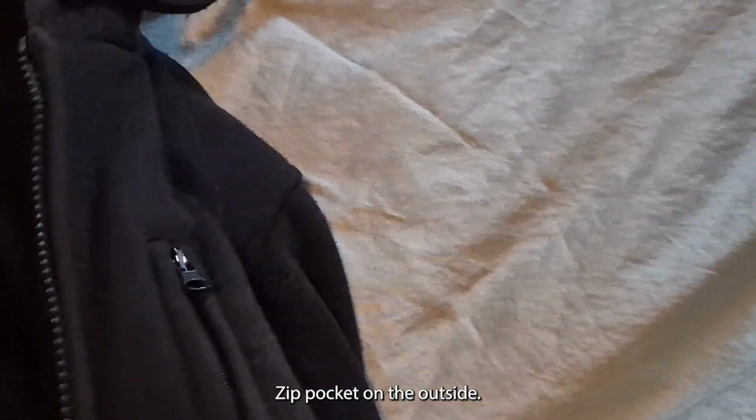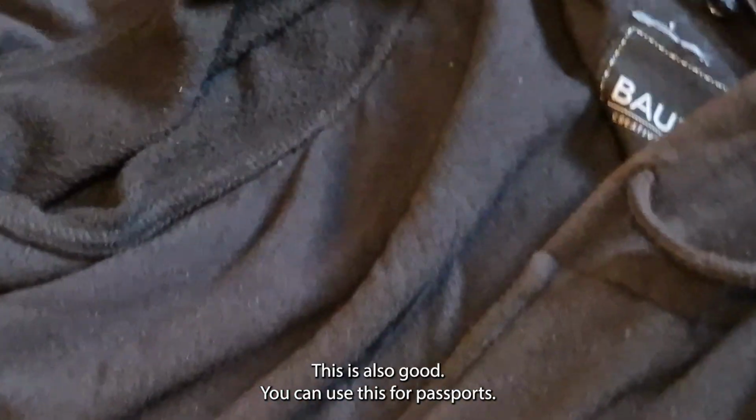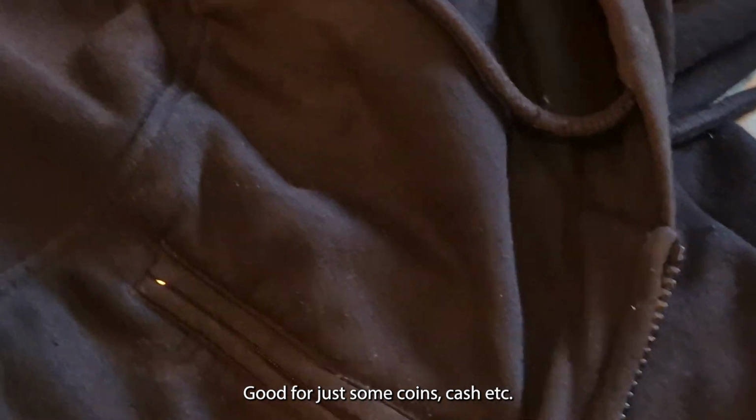Big zip pocket there. Zip pocket on the outside. This is great for passports and stuff. This is also good. You can use this for passports. You've actually got this one for sunglasses on that side. Another one here, good for just some coins, cash, etc.